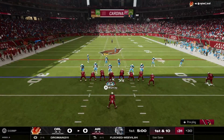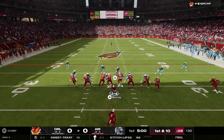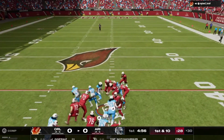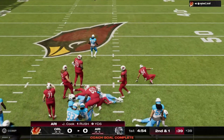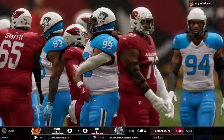They'll start this one with a 3 tight end look. Now the first carry for the younger Cook brother. This is James Cook, and a big run right out of the blocks. He gets forward for 9 on the first play of the game.